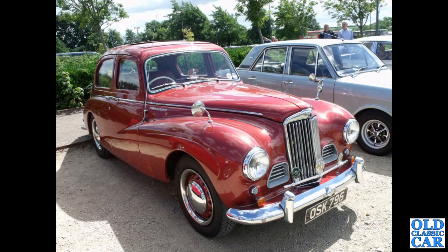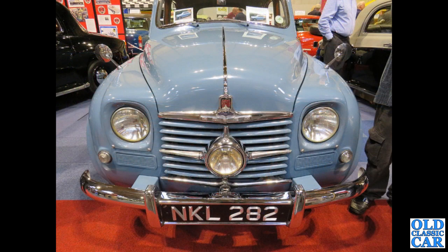Right, well, let's crack on with these British cars of the 50s, and we begin with the Sunbeam Talbot 90. If you want to try quizzing yourself, turn the volume down and then watch it back through a second time and see how many you got right.